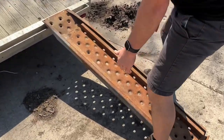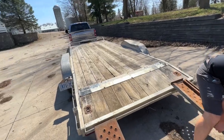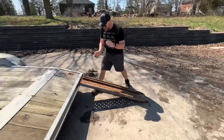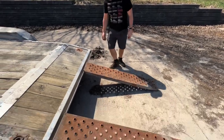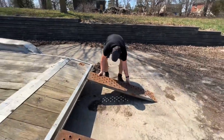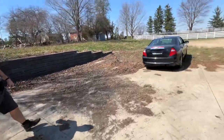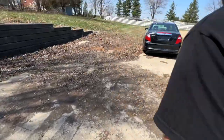They're backwards and upside down. Yeah, definitely gonna trade this trailer in. This is an 18 foot, I'm gonna get a 20 foot and then get the tilting ramps. And then we'll just drag the ramps everywhere, because why not? I'd go a little more. Maybe a little more. It's always a guessing game.